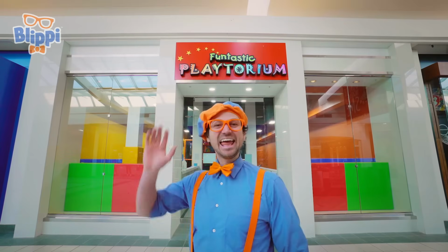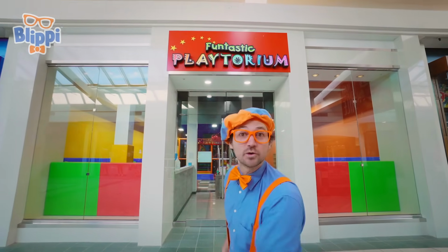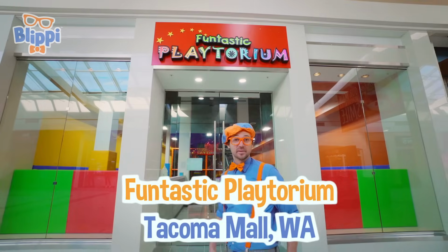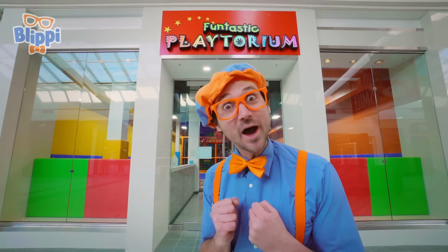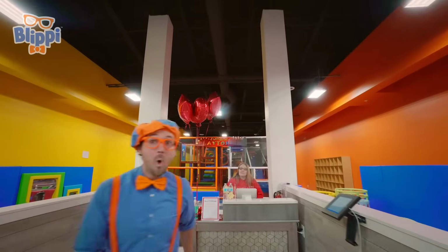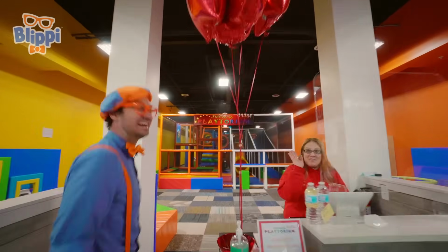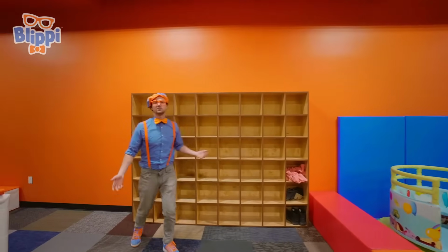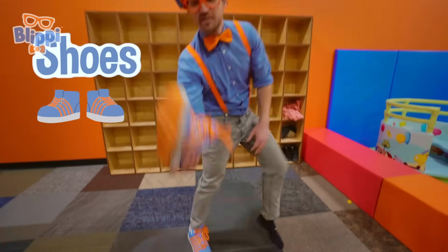Hello! Hey, it's me, Blippi. And look at where we're at. Yeah, we're at the Funtastic Playtorium in the Tacoma Mall in Washington. Let's go! Wow! Hey! Blippi, have fun! Yeah, let's go! First thing we have to do is take off our shoes.